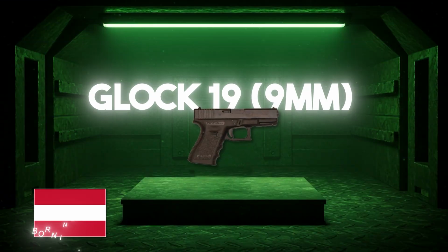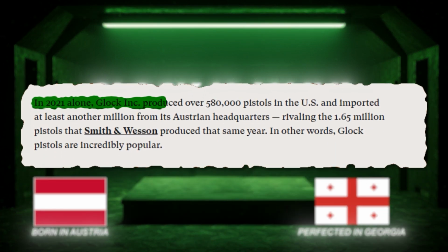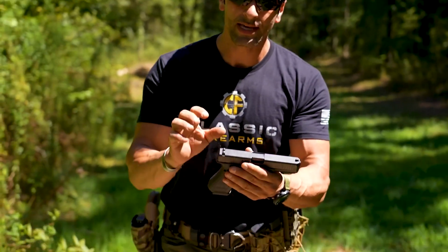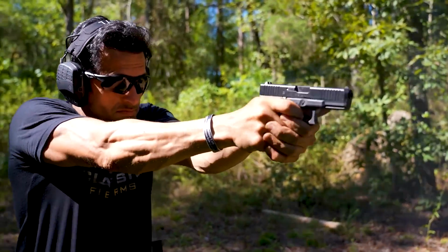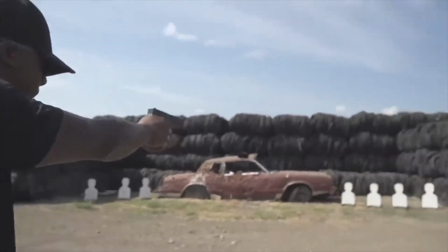California. Meet the Honda Civic of handguns. Born in Austria but perfected in Georgia, where over 500,000 units rolled out in 2021 alone. Reliable? Absolutely. It'll fire after being buried in mud. Adaptable? You bet. Swap slides, barrels, and grips like Legos. Effective range? Try a solid 55 yards on man-sized targets.